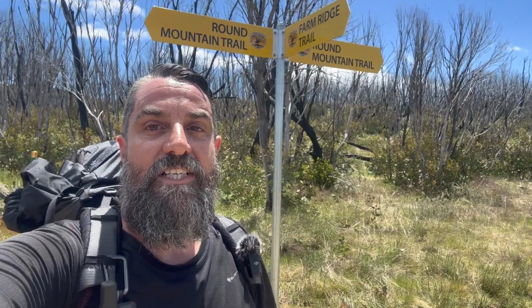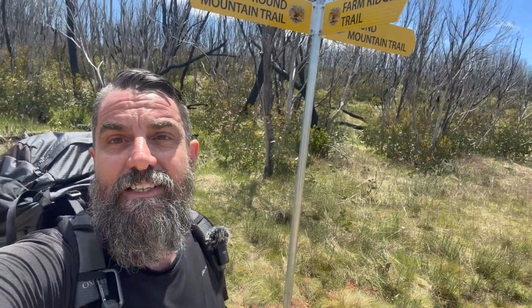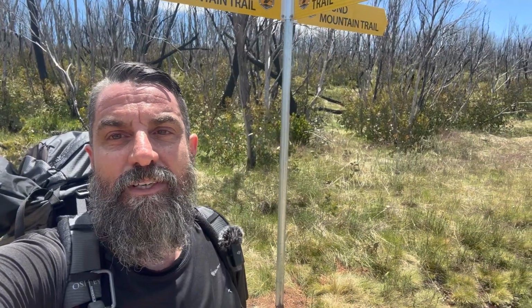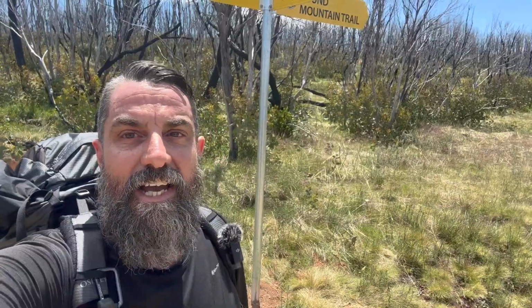Well, we made it back to the junction, the Round Mountain Trail, and the one we've just come off, which is the Farm Ridge Trail. So pretty epic all the way up from the Tumut River. And now we've just got to head back to the car.